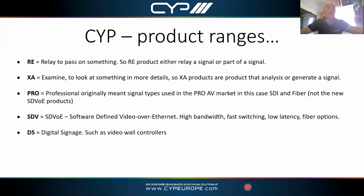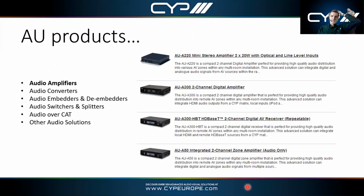And then finally, or perhaps finally, the digital signage system, the DS. So these are video wall controllers and the like. So again, if you're not purchasing dedicated video wall screens, because often they can be a lot more expensive than their standalone equivalents, then you can use our DS range to control that and build video walls and suchlike. Exactly right. There we go. So that's the sort of prefixes for them.